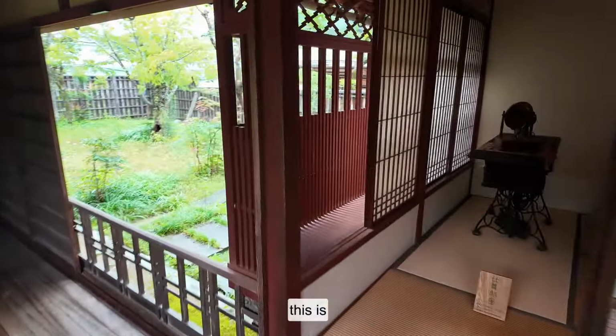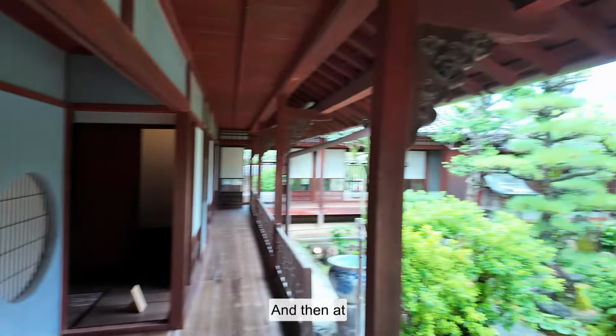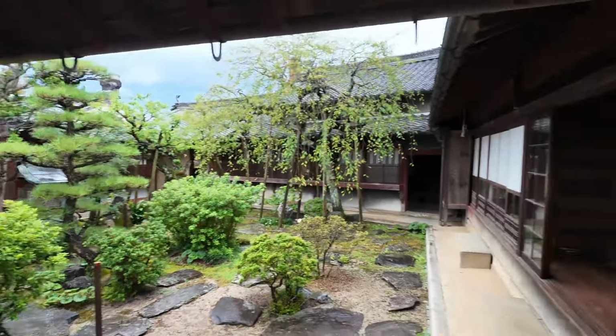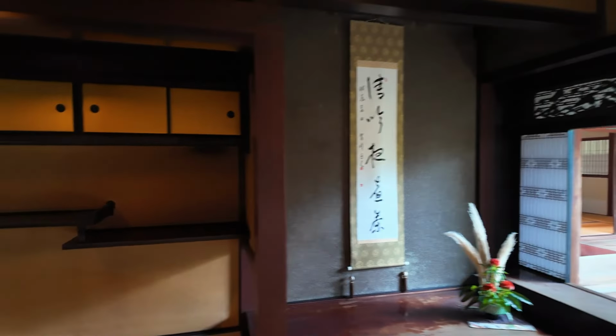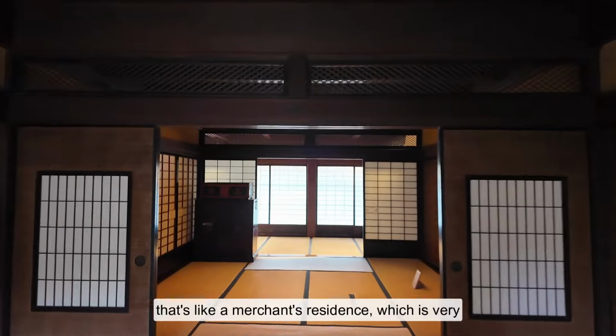He has also another one, and this is a dressing room for ladies, and then at the center he has also a garden like this, and here is a nice room. I think it's a guest room. Yeah, so that's like a merchant's residence, which is very spacious.